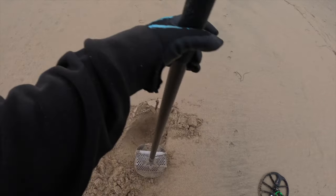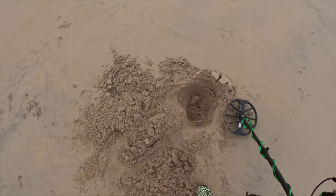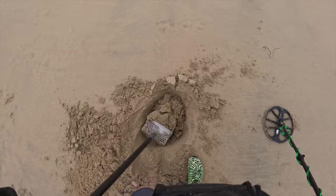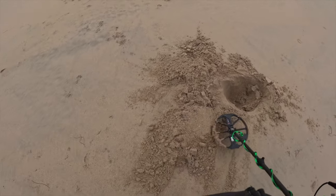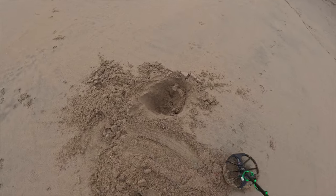Now it's going all iron. So it also could be a bobby pin. Sometimes they'll do some of that too, where they go up into a high tone, low tone. Still down here. If nothing else, I'm getting a good workout because I'm going to be digging and burying. Boy, it is a very confused tone.